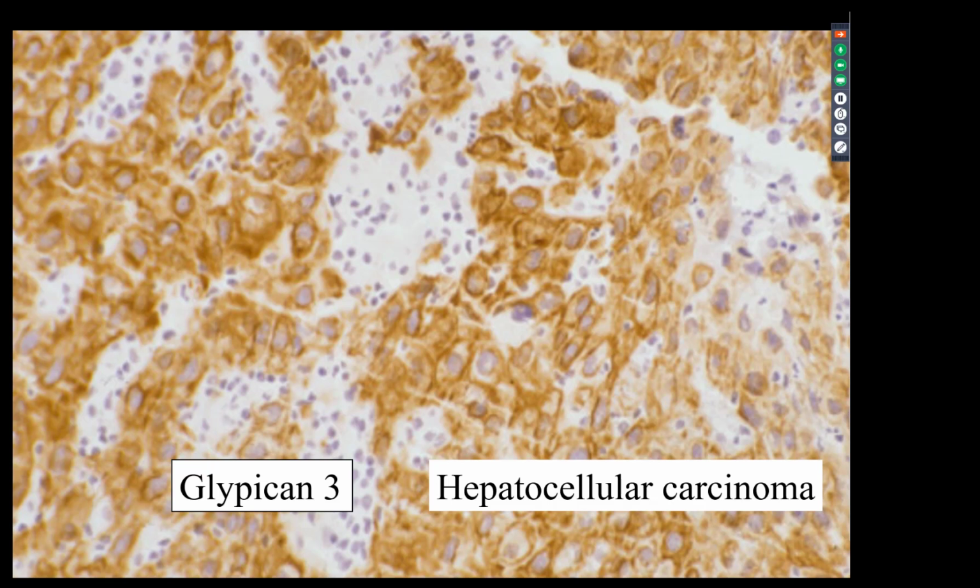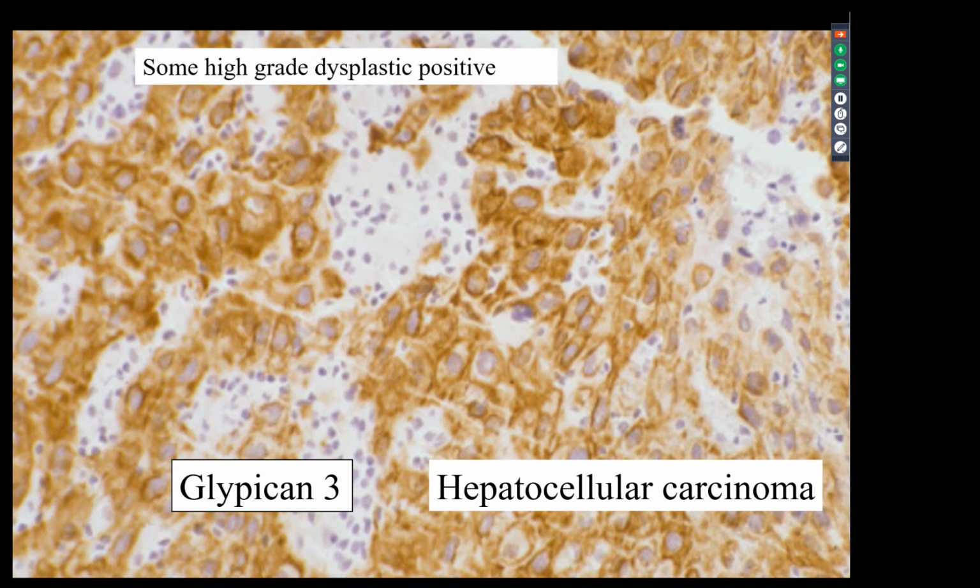There's two stains, HSP70 and Glypican-3. I have experience with only Glypican-3. And when it works well, it should stain the membranes very nicely like this. A couple of caveats to remember. Unfortunately, there's always a caveat with these stains, right? You can't just take them for their word.